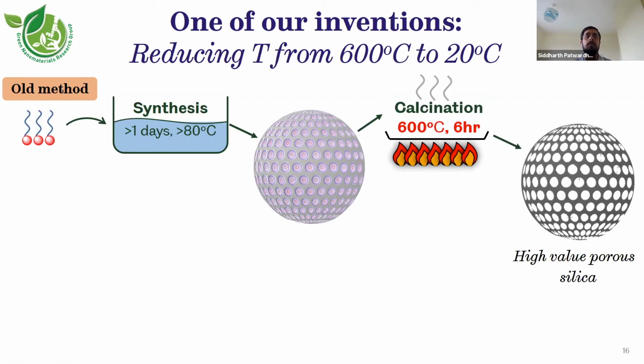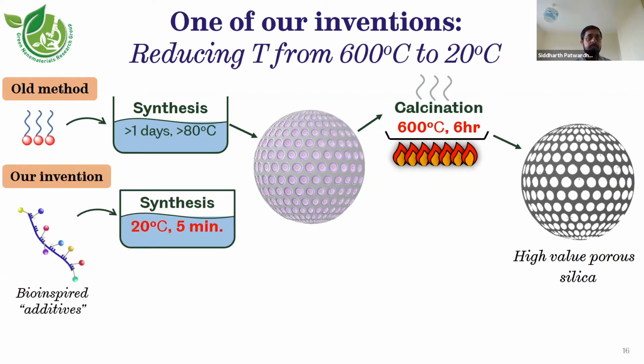And that has been causing a barrier in commercialization of these materials for nearly 2 decades, so more than 20 years since their invention. What we have done is we've learned from biology and developed these bio-inspired additives shown on the bottom left of my screen. And what they enable us to do is 2 things. One, we can now synthesize these materials at room temperature within 5 minutes. So that's a lot of energy and time saving.